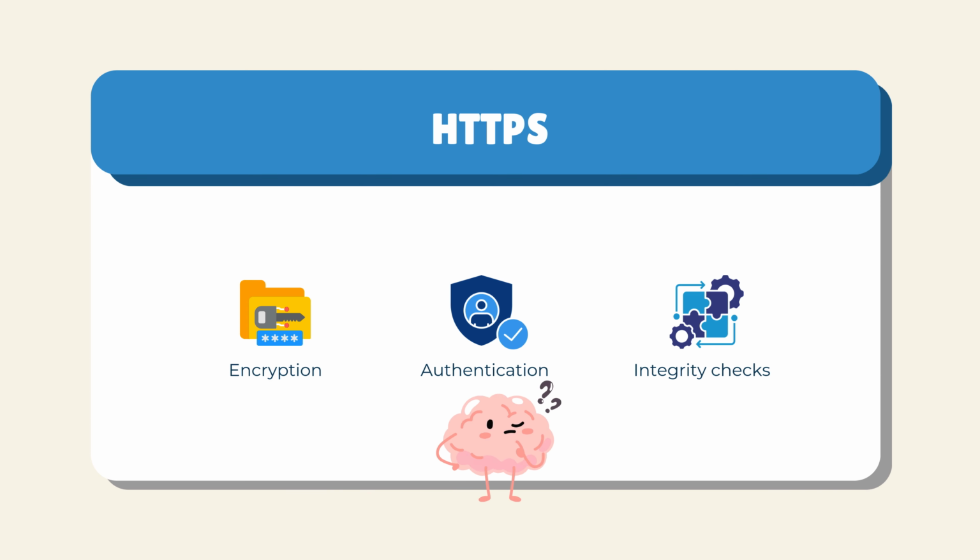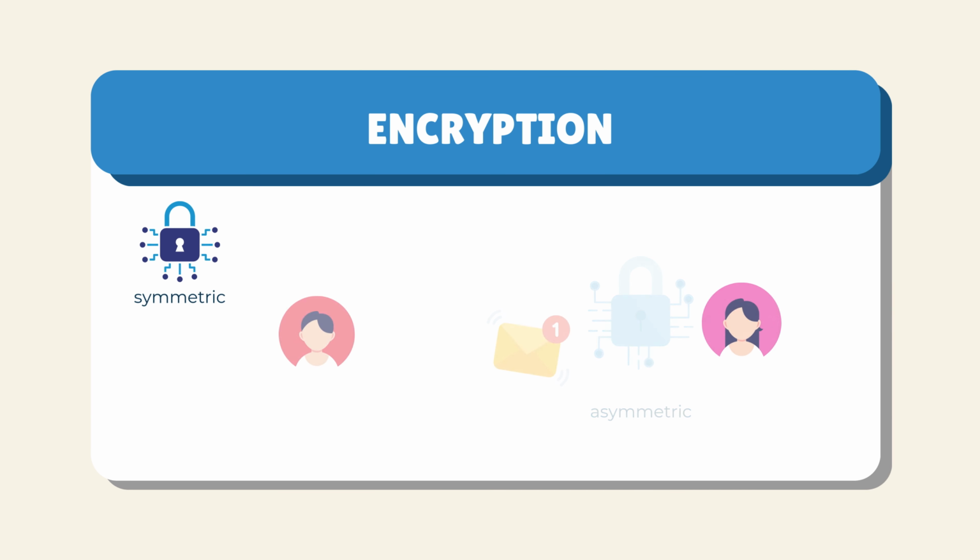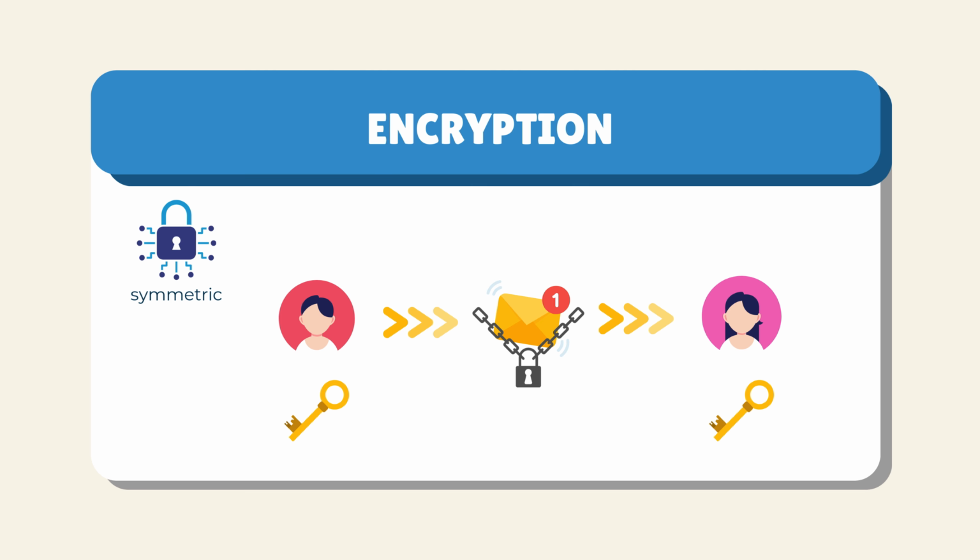So how does it actually work? Encryption comes in two types, symmetric and asymmetric. Symmetric encryption means you and your friend share the same key. You lock the file, and your friend uses the same key to unlock it. It's fast, good for large amounts of data, but you have to securely share the key first, and if someone steals it, you're in trouble.